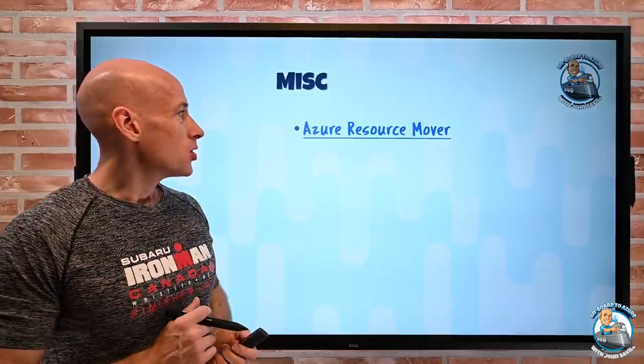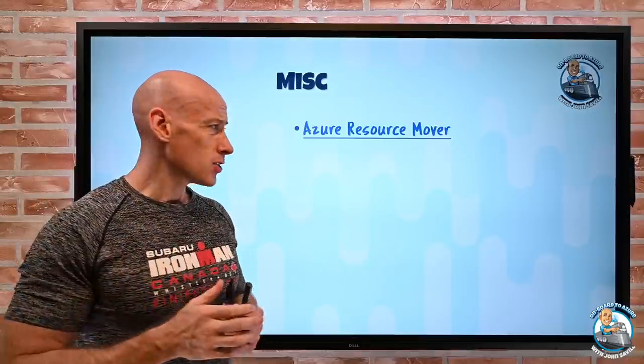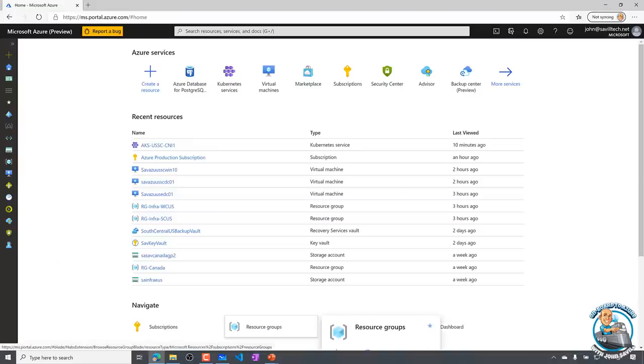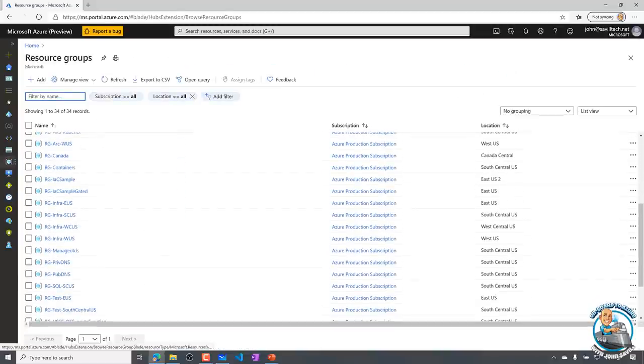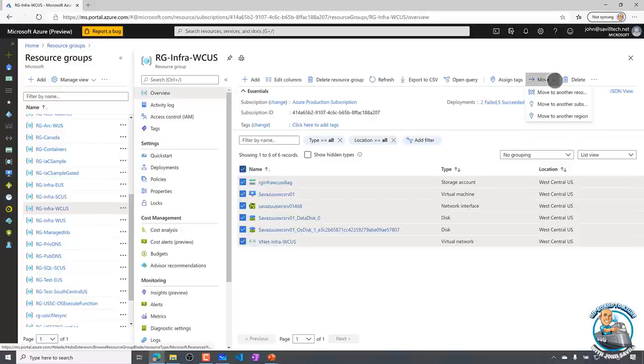Miscellaneous. So Azure Resource Mover is now available. Azure Resource Mover is all about the idea that if I jump over for a second and look at my resource groups, and I'm just going to pick a resource group, it really doesn't matter which one. What I can do, if I select every resource, is I then have this move option. So you can see over there in the top right, let's highlight that. Over here, I have this move option. And what it's going to let me do is move to another resource group, move to another subscription.